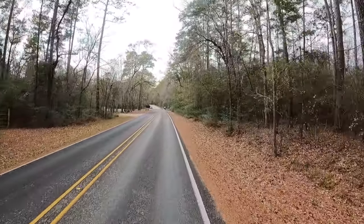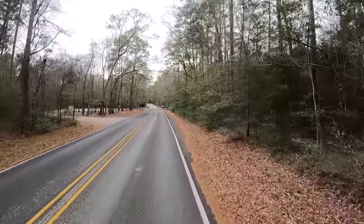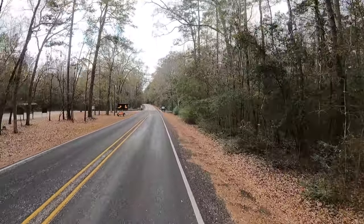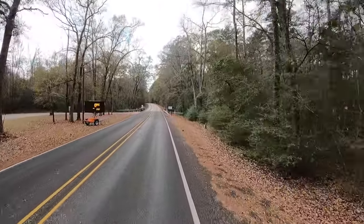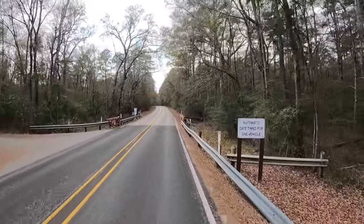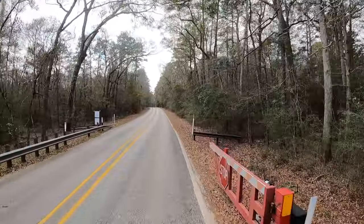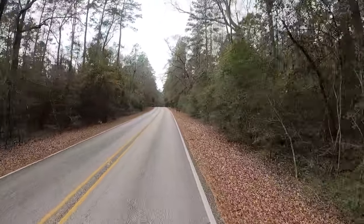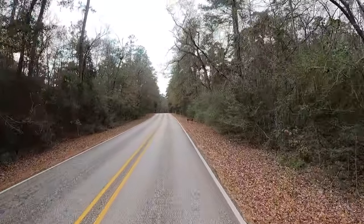It is December 29, 2020. We are expected to have a high temperature today of 68 degrees. What a perfect day for taking a scooter ride.